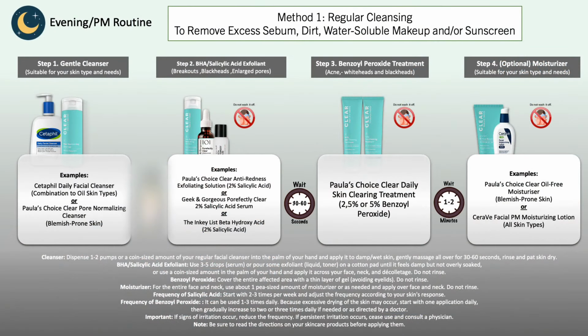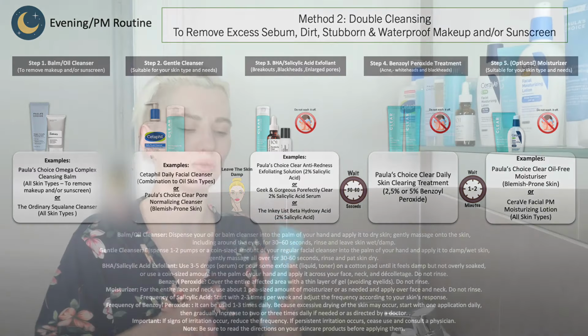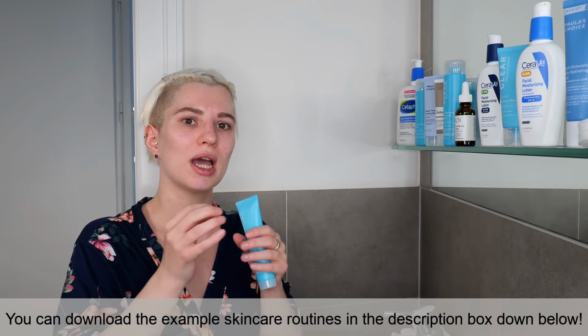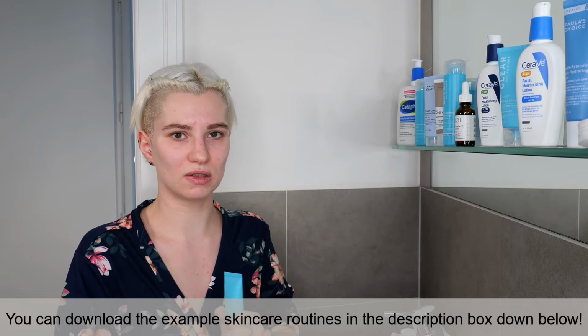So your cleanser. You may want to do a double cleanse depending on your sunscreen and or makeup. Move on to your exfoliant. After that, your benzoyl peroxide treatment, and then a moisturizer if needed. But again, I do want to repeat, please try benzoyl peroxide at first on its own, and then if that's fine, you can go ahead and add your salicylic acid exfoliant in the same routine and see how this goes.